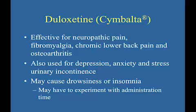So it's one of those kind of paradoxical reactions that, when you look at the side effect profile of this in any reference, it'll say can cause insomnia, can cause drowsiness. When you think, how can that happen? Well, it can be that way in different people.